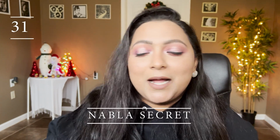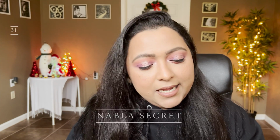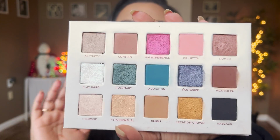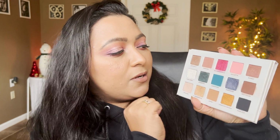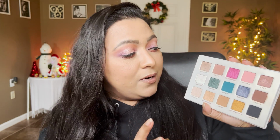On number 31, we have Nabla's Secret palette. Now, this is the palette that I actually got earlier, I think in January of 2021. And I'll tell you which row I love the most. I love the top row the most. I love these tones on my eyes. This shade looks very, very similar to my skin tone, just in a sheeny format. So I don't love that.